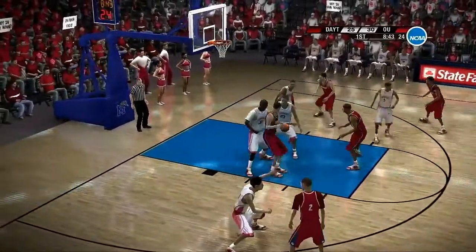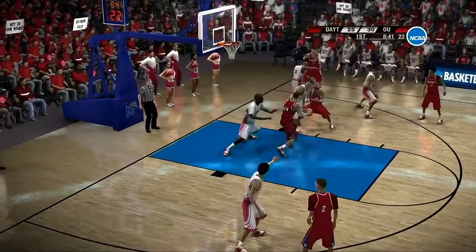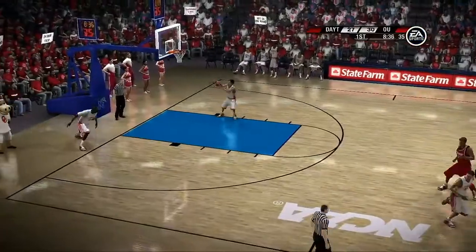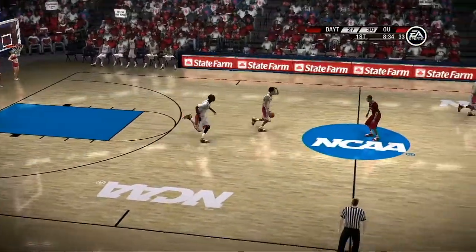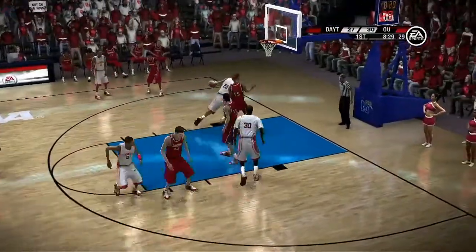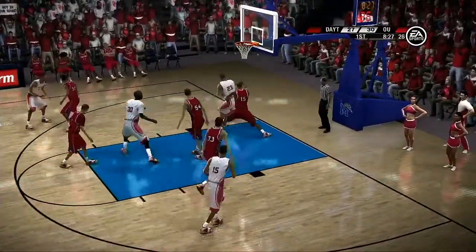High post screen. So effective, that screen. Tries for two. I tell you, terrific shot. Really impossible to get a piece of that baby. In the paint. Tries to get the D to bite.